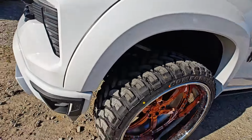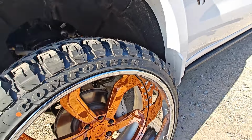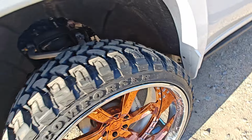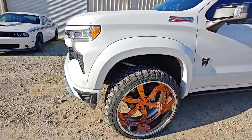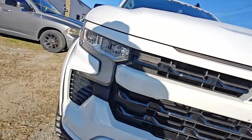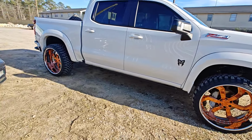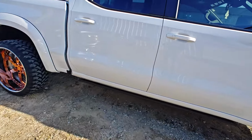We did some, what, 35s on this one? 35 something. 35, 13 fives. Yeah. 10 ply. But it's a bad truck. This is a bad truck.